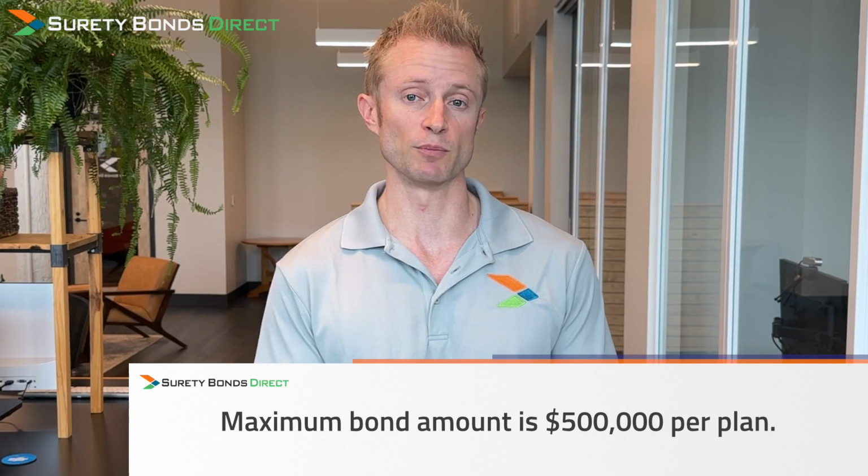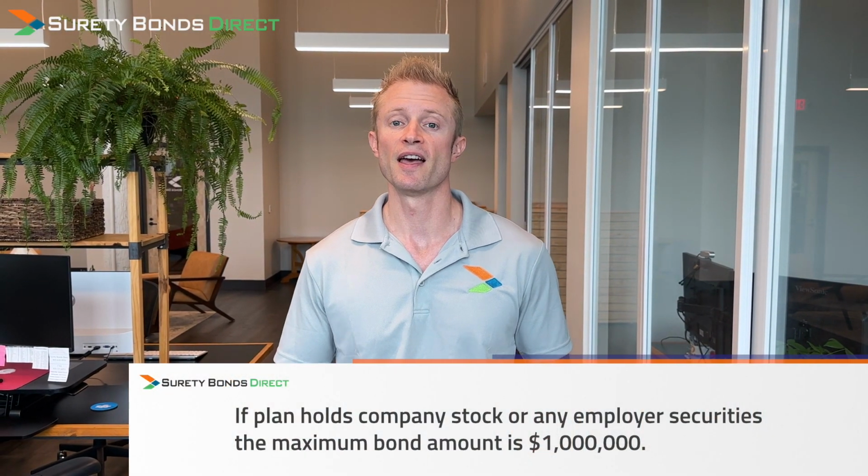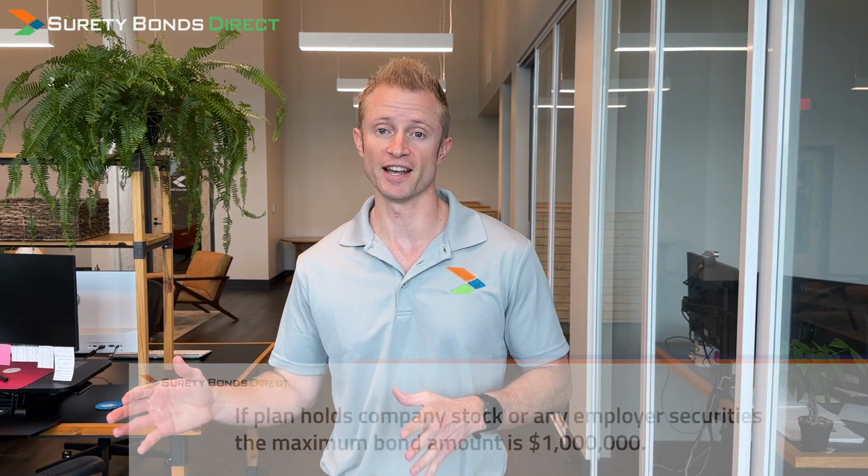Rule 3, the maximum bond amount per plan is $500,000. You can purchase a bond to cover more than one plan, and in that case, the bond amount can be more than $500,000, but most of the time, ERISA bonds are purchased on a per plan basis and per individual basis. And Rule 4, if the plan holds company stock or securities, then the maximum bond amount becomes $1 million. And finally, and this is important, if there are multiple individuals in charge of a plan and actually handling the plan funds, each individual must be bonded at the 10% recommended amount or the minimum of $1,000.